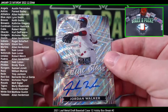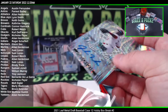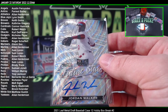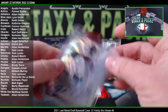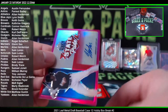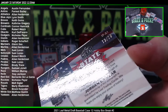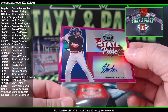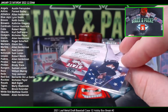Jordan Walker for the Cardinals, future stars. Cardinals, it's going to be Connor. Silver Wave, future stars of Jordan Walker. Jordan Lawler, 13 out of 20 for the D-backs. Nice hit. Kurt, there you go, Kurt. 13 out of 20.